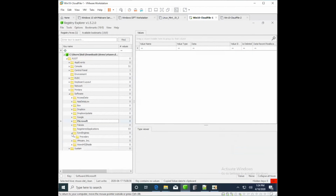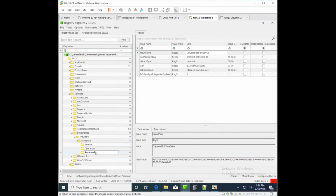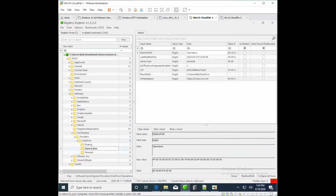So down here, providers, OneDrive, and then we see within this OneDrive directory or key, I've got different things like the personal one, which is default when you have personal OneDrive, but then there's two other folders. So now we're getting insight without even having access to the user's OneDrive root location. We can now see that there's a finance directory and an operations directory with that user. And then within these, we can also see where that's located, the mount point. So it's in the OneDrive location, which we'd expect.